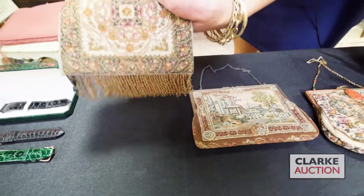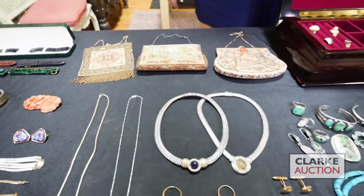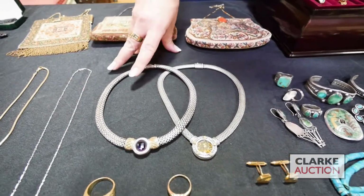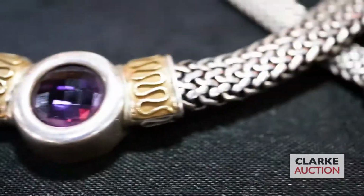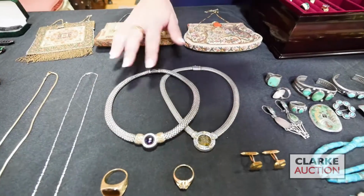Really quite nice, estimated at 400 to 600. Moving on to some additional jewelry, we have these 2 sterling Italian necklaces with 18 karat gold accents, one with an amethyst and one with an intaglio. These 2 together at 500 to 700, but these are a great look.